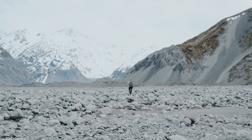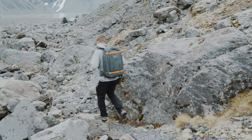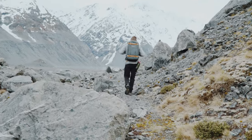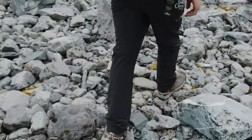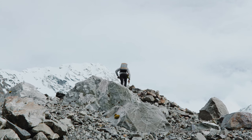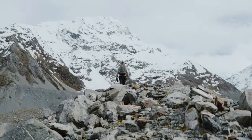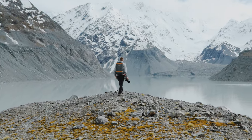Can't really beat getting up on foot. Working a little bit to get into these spots, I feel like you have a bit more of an appreciation for where you are, your surroundings, you can sort of take it in a bit more. Climbing the rough terrain, not knowing what to expect, we are finally rewarded with this untouched view. This is what we had come all this way for.